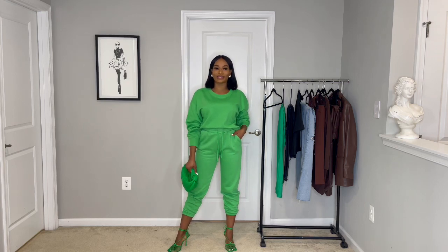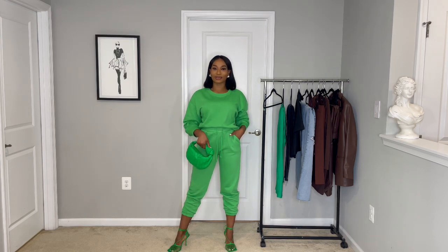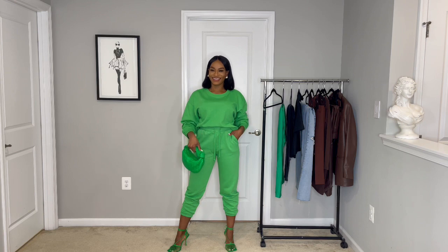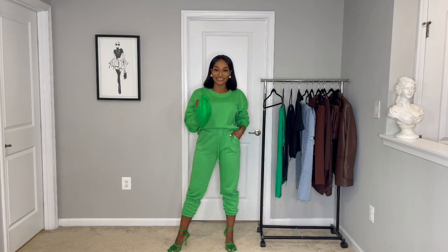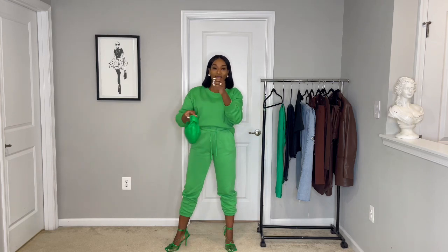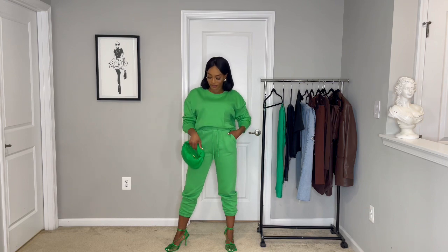I couldn't help it with this outfit. Like, I really did not want to style it, but it's just so cute, and I just had to. So this green Bottega purse and this green Bottega shoes are like my favorite, most valuable purchase at this point, because it goes with everything and it goes with a lot of my outfits.